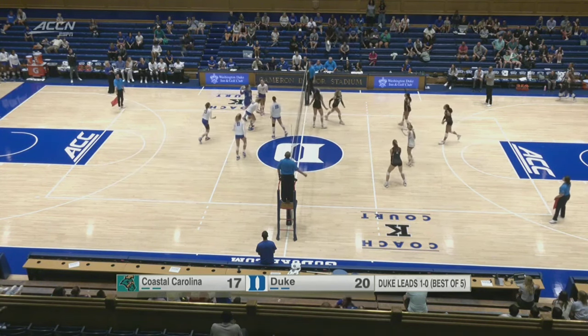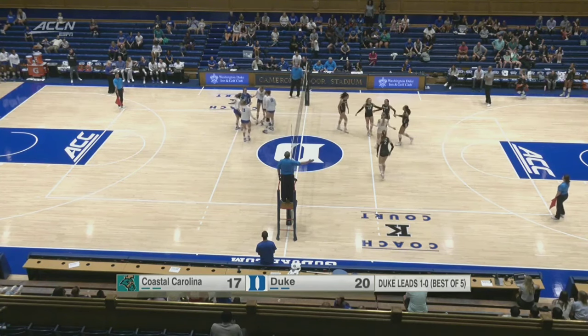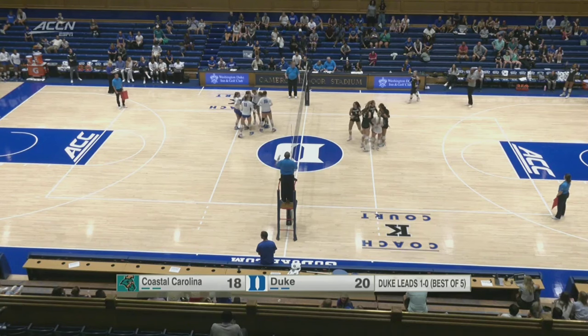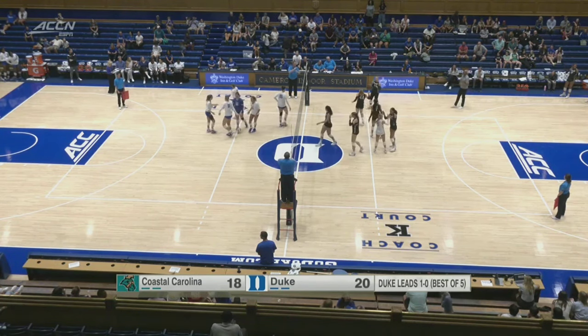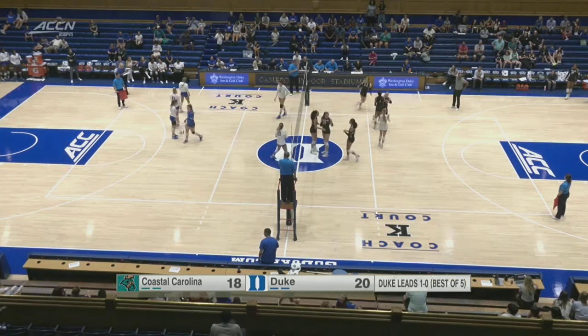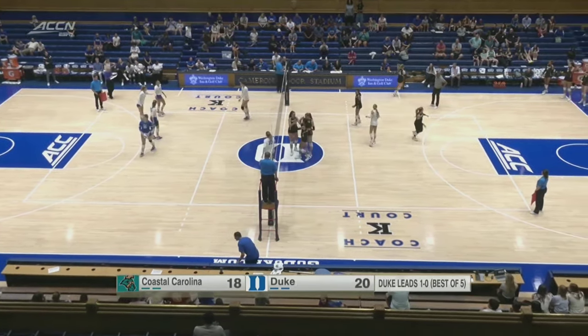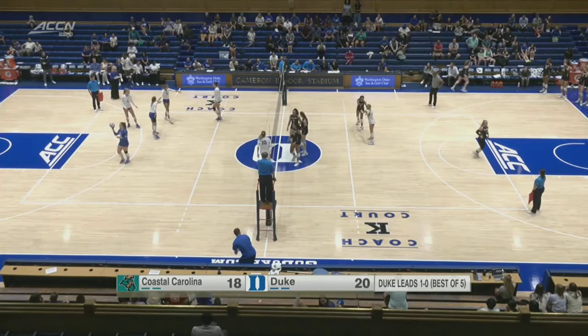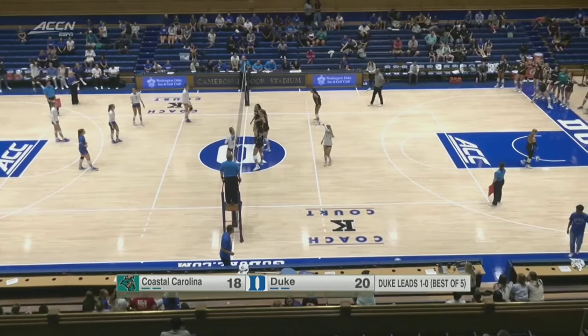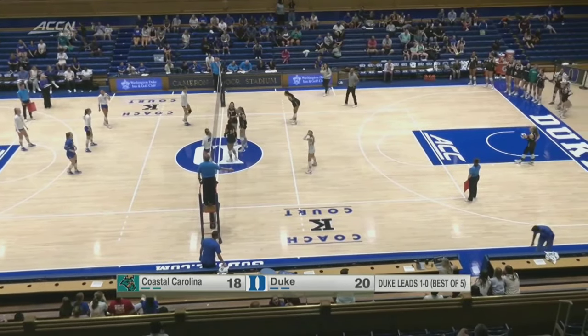Well, 1-1. Coastal's going to keep the serve. No, the call stands. Beg your pardon. So Coastal does retain the point. They also get the serve back. Must-win set here for the Chanticleers, down two sets, although a very competitive second set. Win extra points, Duke finally able to put it away with a 27-25 victory.